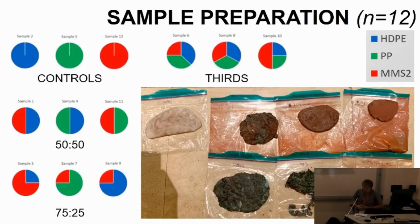So, as this slide illustrates, I prepared 12 60-gram samples at the following designated proportions of recyclable plastic to regolith simulant: 25 to 75, 50 to 50, and then thirds being 33, 33, 33%, as well as a 50, 25, 25, and a 37.5, 37.5, 25. Samples of 100% polyethylene, 100% polypropylene, 50% polyethylene polypropylene mix, and 100% regolith simulant were also used and included as controls.